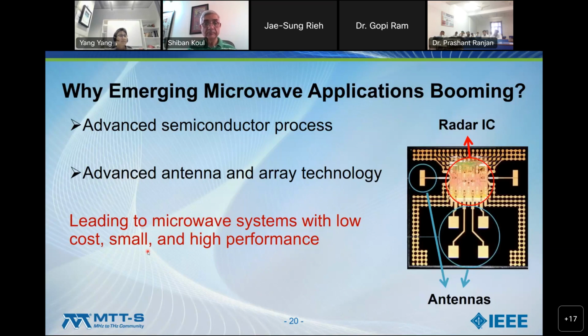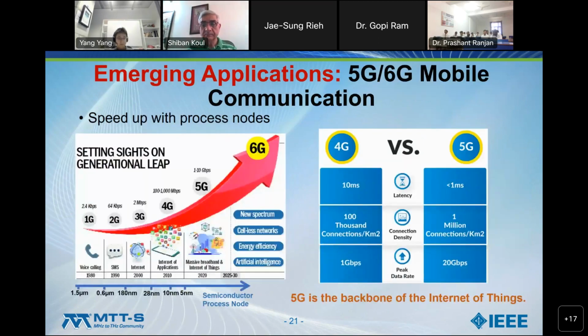So all this is the reason why the microwave application is more and more popular, more and more important in our daily life and in our society. So here I show you some emerging applications, representative applications. The first one is 5G, 6G mobile communication.